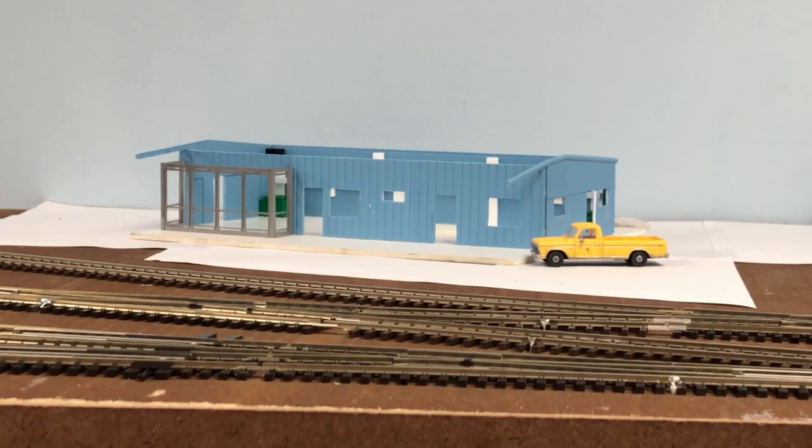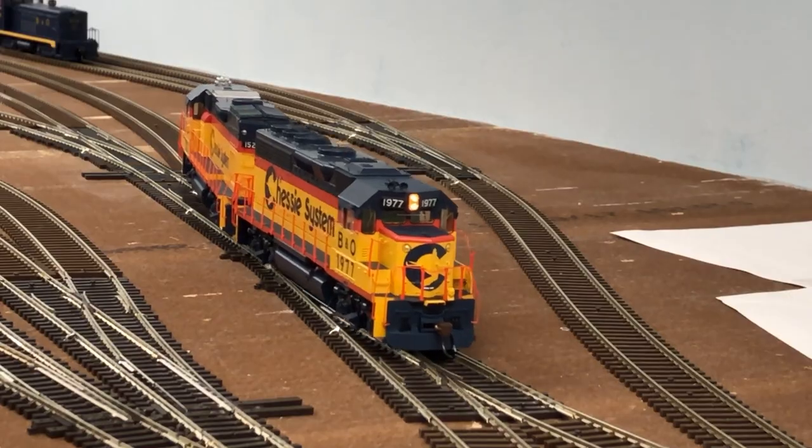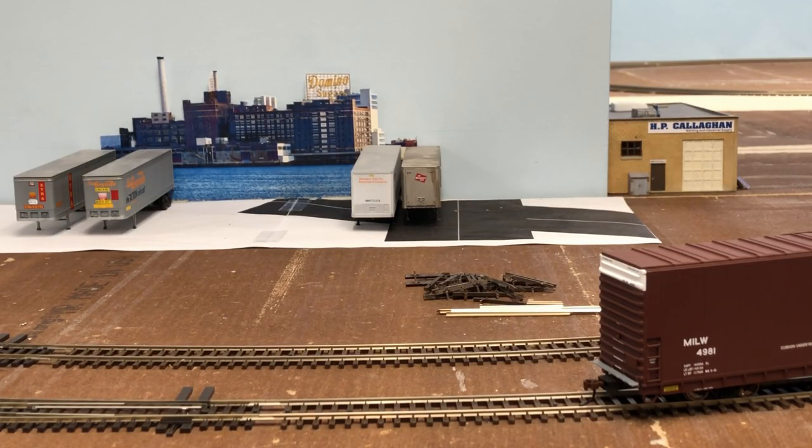This structure represents the Penmary Yard office and is being kitbashed to closely match the prototype using Pike Stuff walls, styrene, and 3D printed parts. The crew runs around the train, using the Canton Railroad lead to get back to the rear.